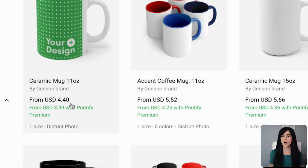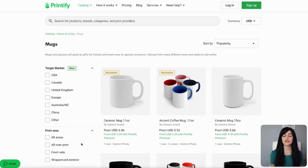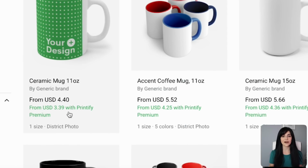You'll notice the cost under each product that Printify charges to create it. You don't actually pay this amount because it gets factored into the price of your product that your customer pays for. But if you have Printify's premium plan, you're able to keep costs lower for your customers, which gives you an advantage over your competitors.